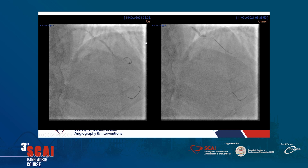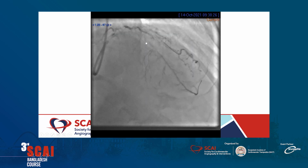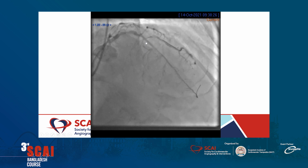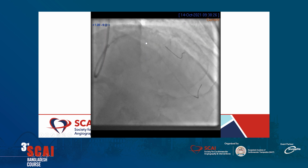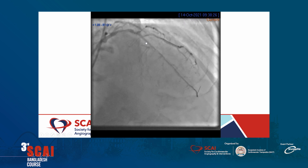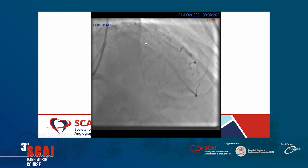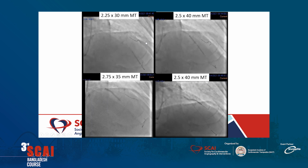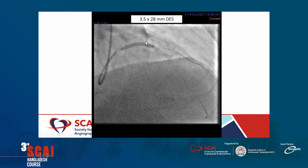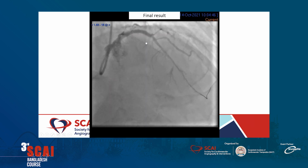Then we again pre-dilated this aggressively, and this is post-pre-dilatation. If you can appreciate here, there is some dissection, but again it is not flow limiting as there is no dye hang-up and TIMI 3 flow. There is also dissection in the diagonal, which we can accept. So we used a long Magic Touch and a stent at the top end, which is the proximal LAD. So this was the final result.